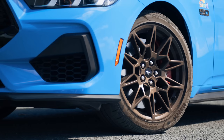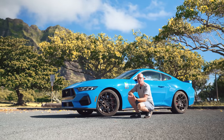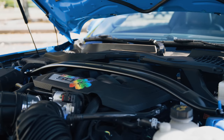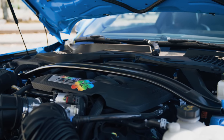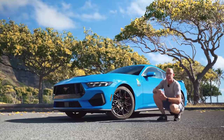down by the front wheel now, which I've just noticed is filthy and should have been cleaned earlier, but it's a $5,000 option that gives you wider wheels and tires, a strut brace, a mechanical limited slip differential, that's a good one, you need that, and the bigger Brembo brakes from the Dark Horse.